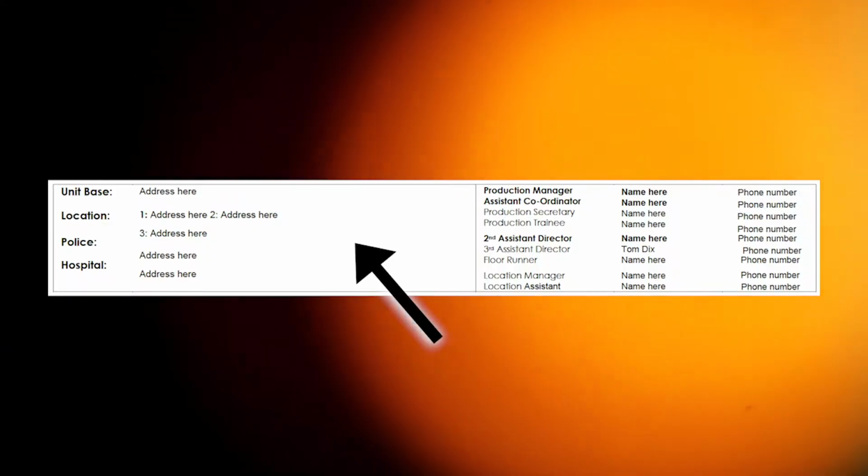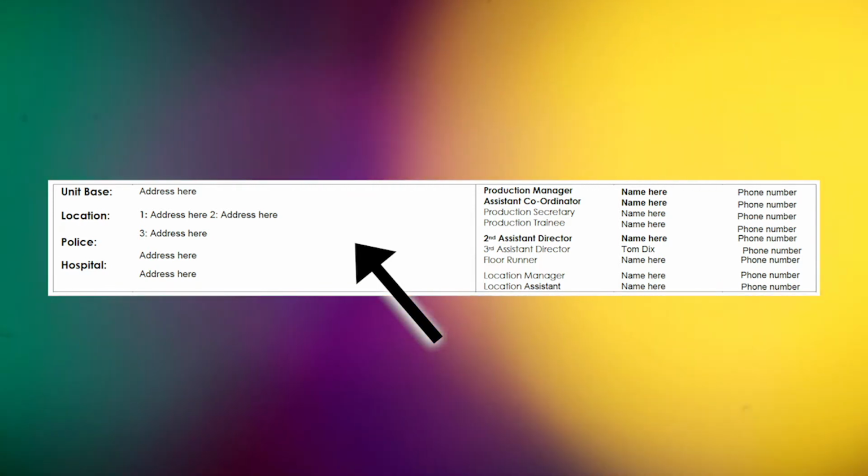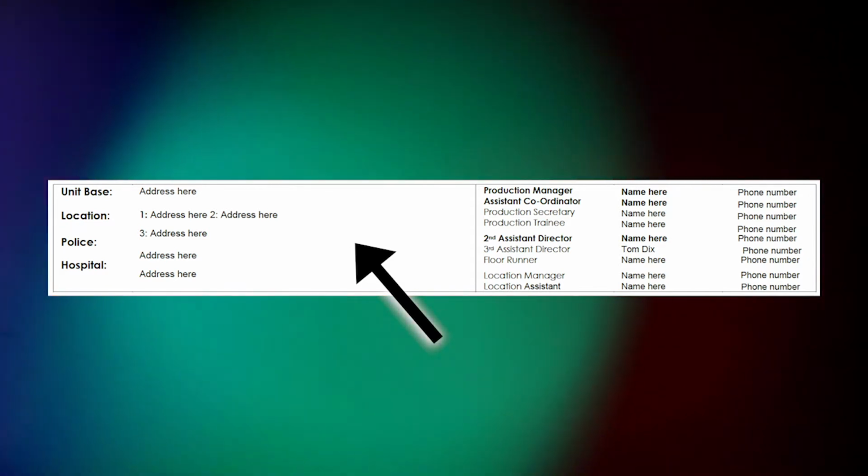Like I said, if it's a studio, it will be the normal production office studio address. But if you're out and about on location, it will be a car park, like a rugby car park, something like that. And that's where you will drive to before eventually starting filming.